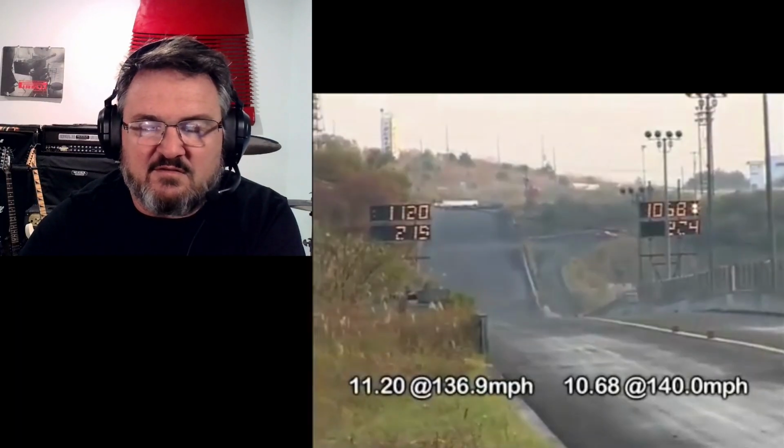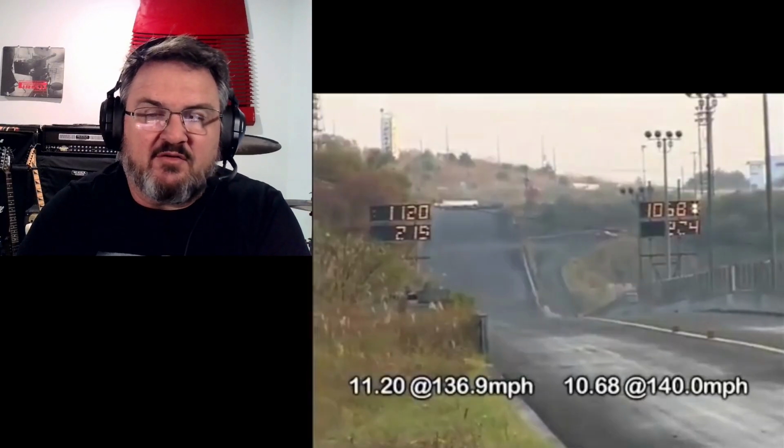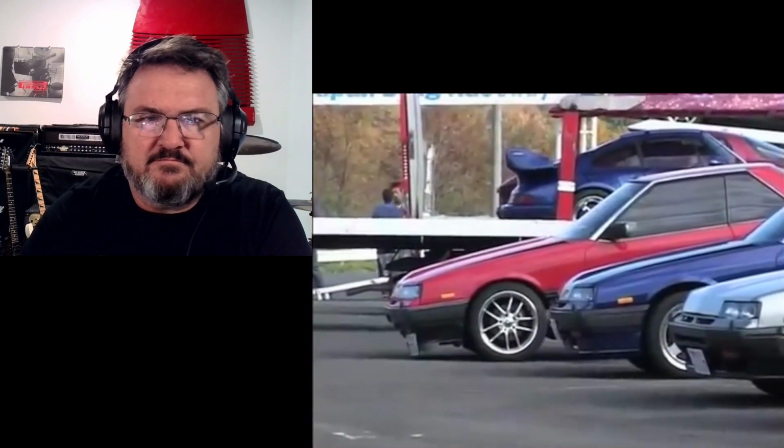DR30 Skylines, like the one on the left-hand lane there, are actually still very popular in drag racing. I think this was the event where there was a whole class especially for them. DR30 Skylines are still a very popular drag car, so much so that they have their own class. It seems they all like to hang out together too.